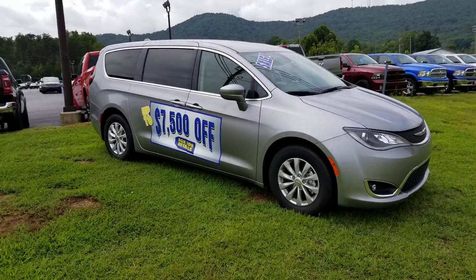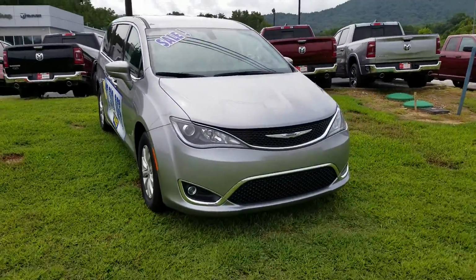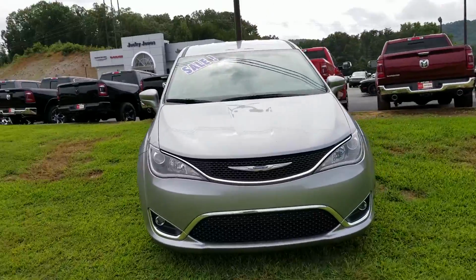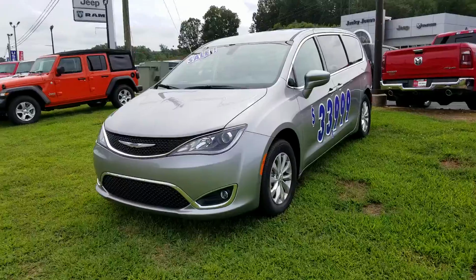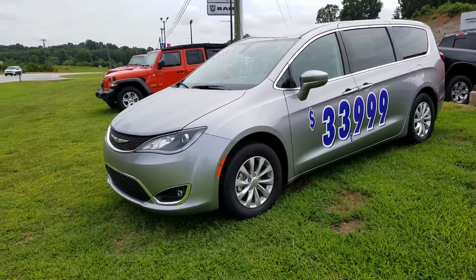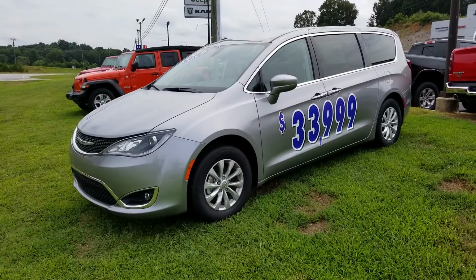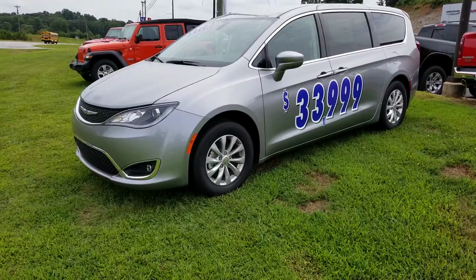I think this one is right up your alley. It's a 2018. Got $7,500 off sticker price. Hope you don't get seasick here. I'm trying to not shake too much walking around. Yeah, don't pay any attention to this price on the side. It's wrong. So it's all power.